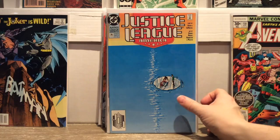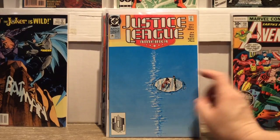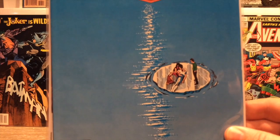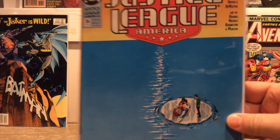Another one. This is Justice League of America number 35. Pretty tough to identify this one as a Hughes cover just because of the layout. You'd never be able to tell that in a crowd. But you can see up here that he actually does the interior art as well.